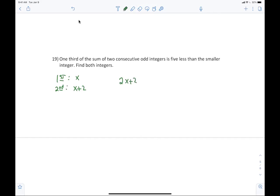See, stop playing around. You can get this. Now, how do I do 5 less than? It's minus 5. The smaller. Which one is the smaller number? X or X? Yeah, come on. X. And now we just solve it. Look how easy that is. X equals -7. What?